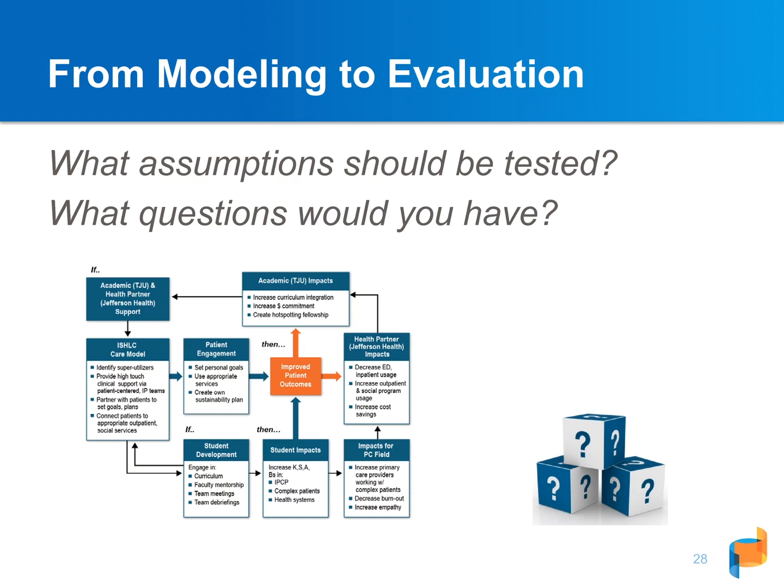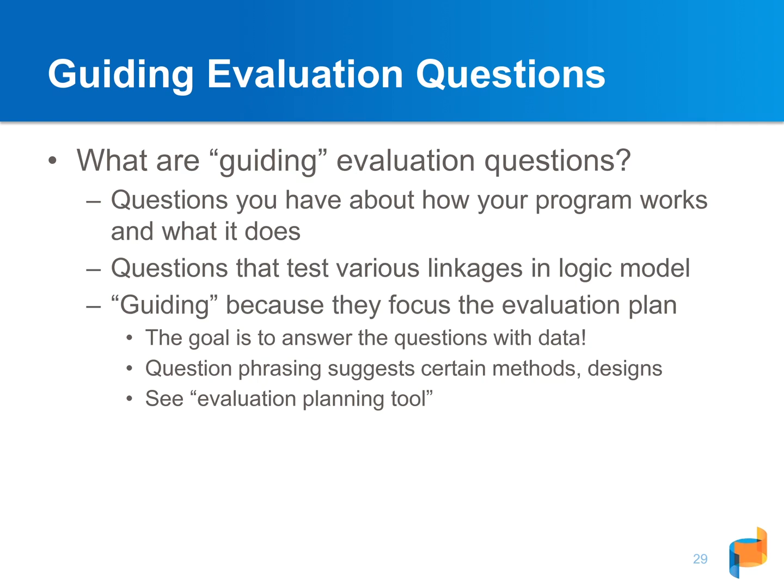As a refresher, guiding evaluation questions are the questions you have about how your program works and what it does. These questions test the various linkages in your logic model. They're considered guiding because they focus the evaluation plan. The goal is to answer the questions with data. How these questions are phrased will then suggest certain methods and design.